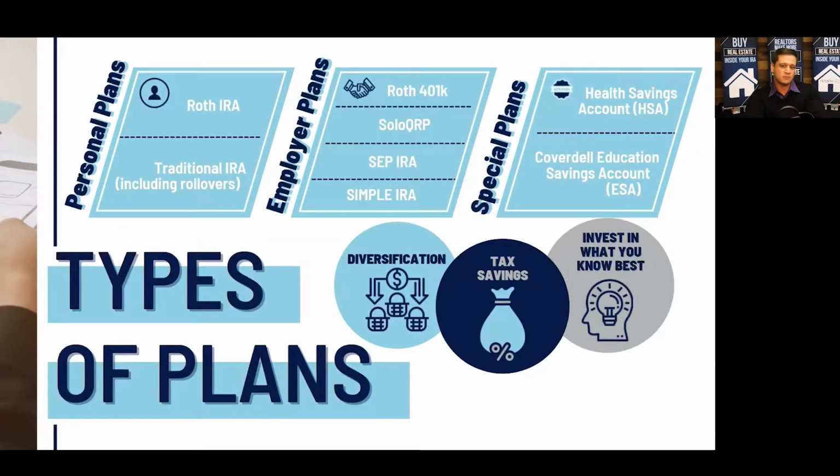These are specialized plans, your health savings account and your education savings account. So health savings accounts are great. They're tax deferred going in, making those contributions, and they are tax-free coming out as well. A lot of people don't know that you can use these plans to self-direct into alternative investments. And education savings accounts are a great way of saving for college for your children or grandchildren.